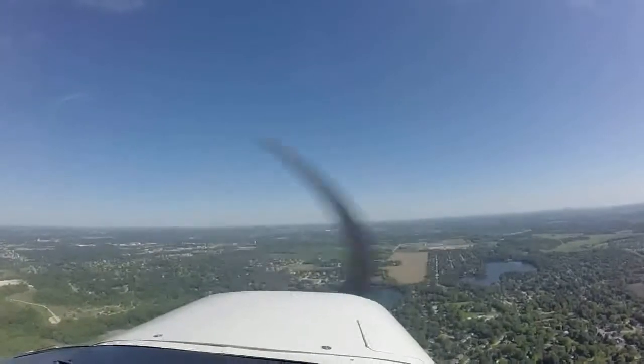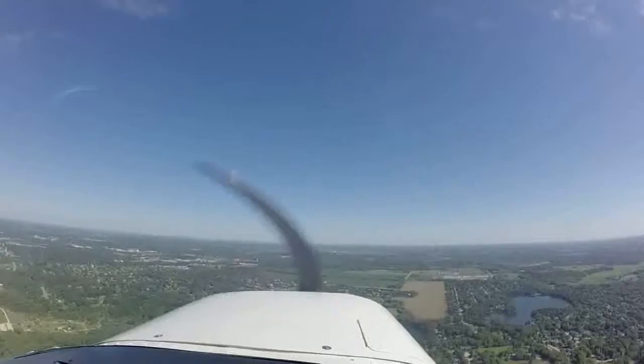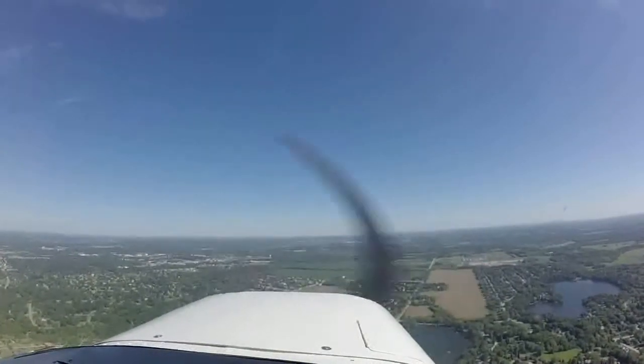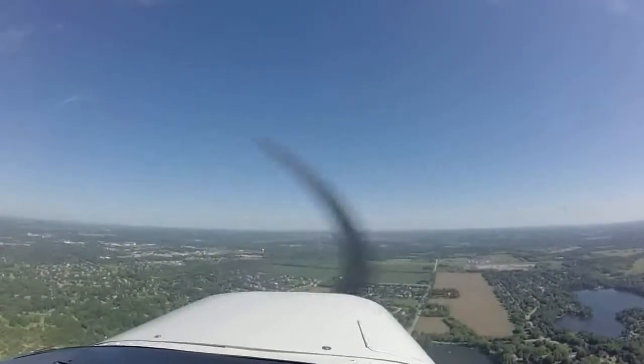Contact here, 191 golf, 3,000 over and beyond, and a left turn for right downwind for runway 8. I didn't hear a thing he said. I could have sworn he said 01 Golf.